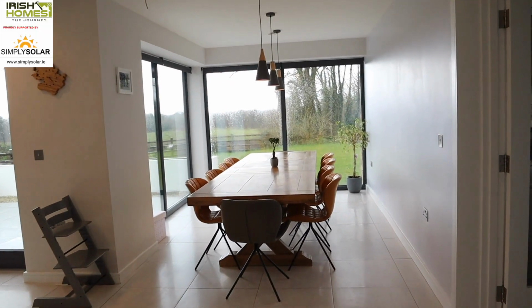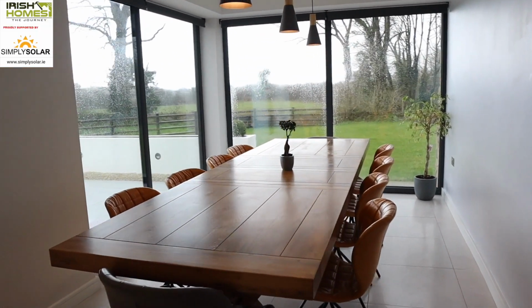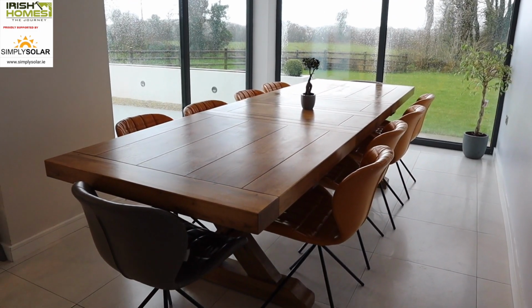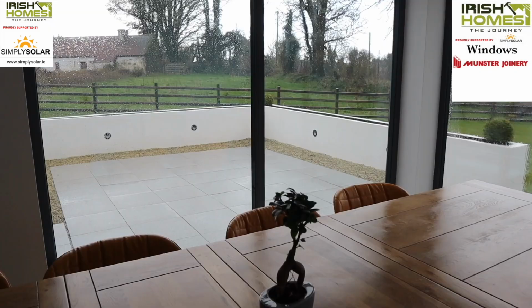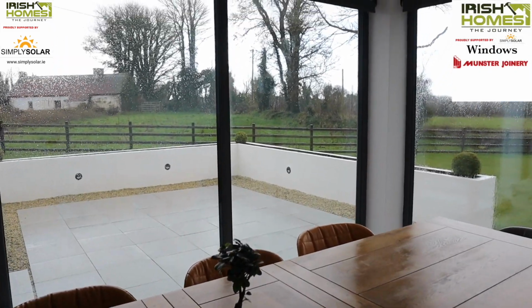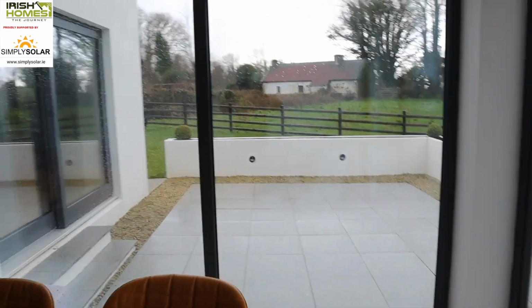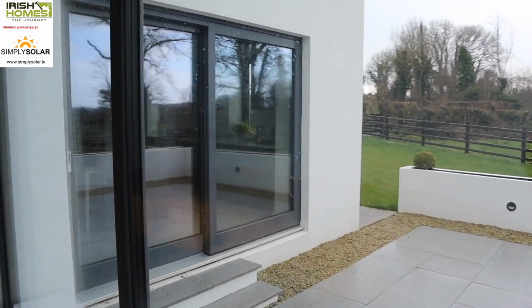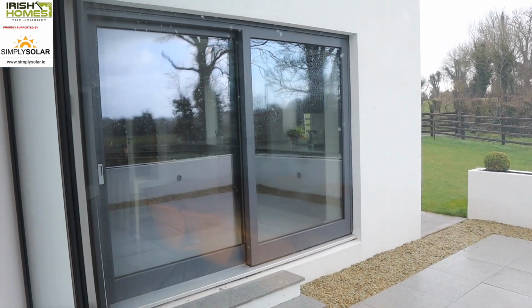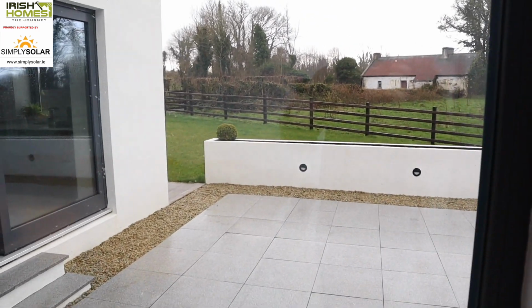So you walk in here and you have that long 10-seater table from Easy Living. The chairs were got later then from Foxford Woollen Mills. Paving, the stones, the raised flower bed, lovely area. So if I walk across this way, you can get the reverse of the double sliding doors there, with two steps down onto the patio area.